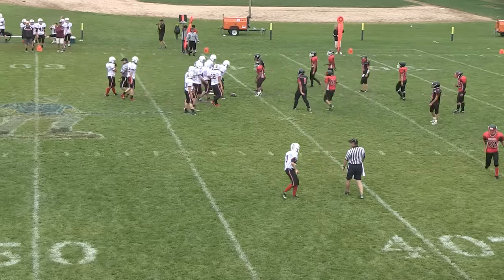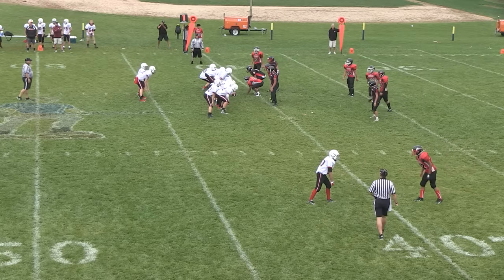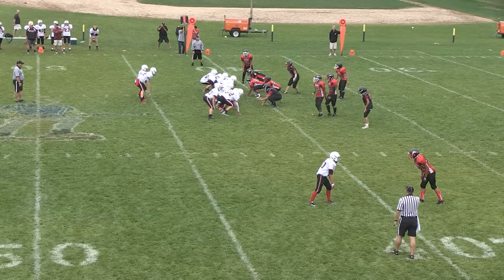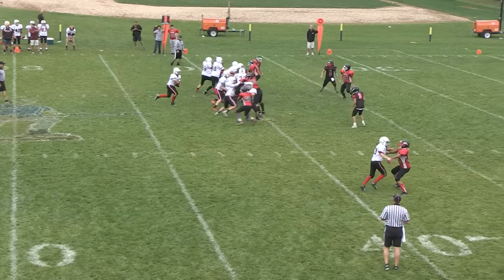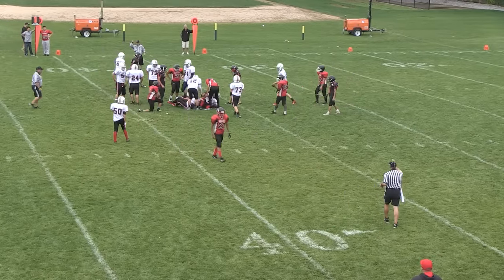So Reading comes out again after just marching down on Chelsea for a score. They've got the ball again. That tired Chelsea defense. There's a hole up the middle. B.J. Gemellaro picks up 5 on first down, down to the 36.